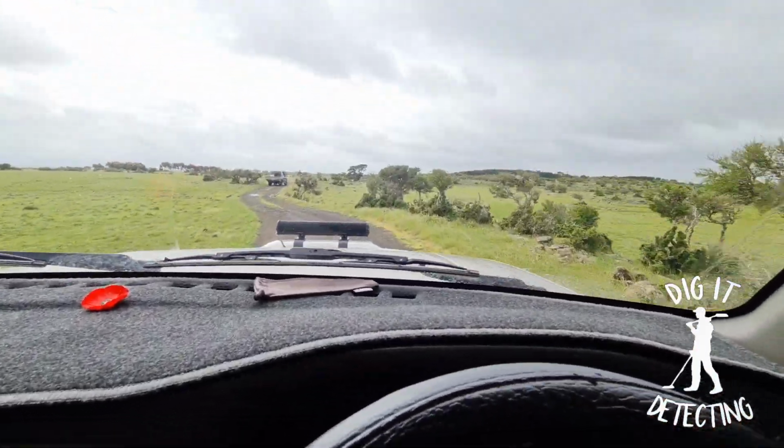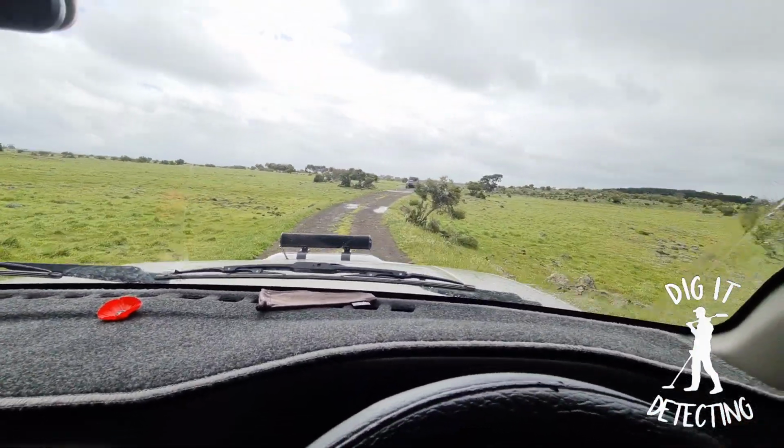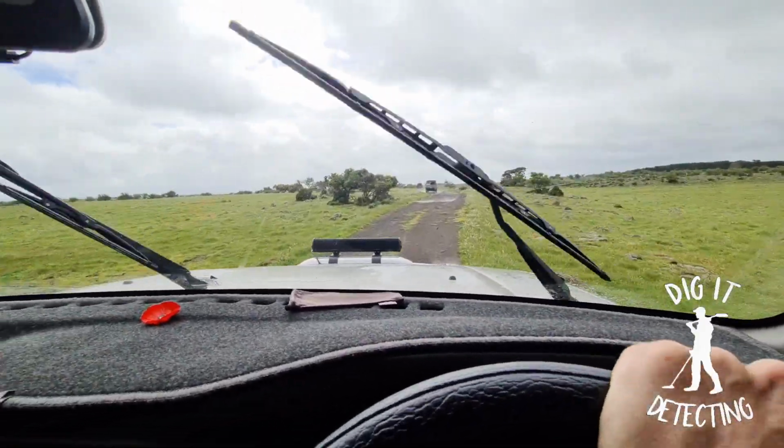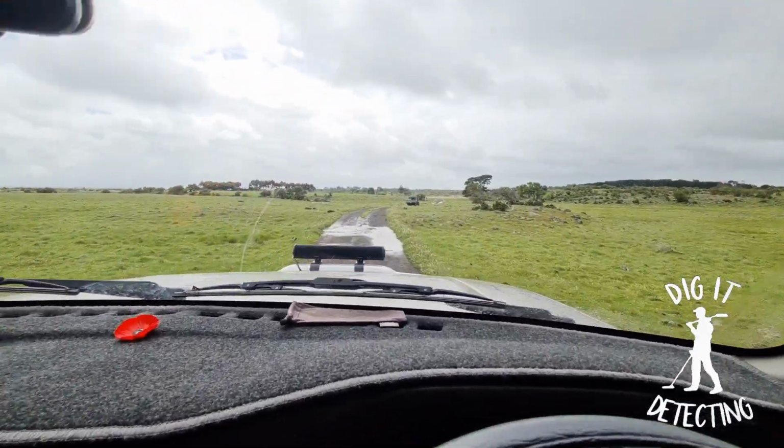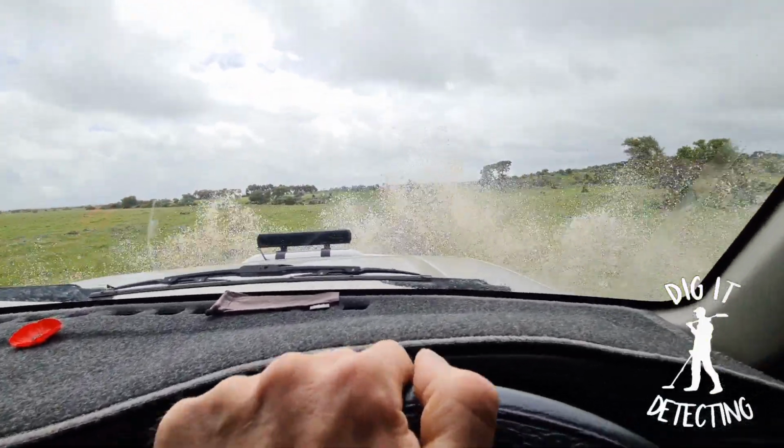Oh, I'm trying to talk as I'm going over these bumpy rocks. It is a very bumpy track out here, very rocky country, and as you can see, very wet too. We have had a lot of rain.